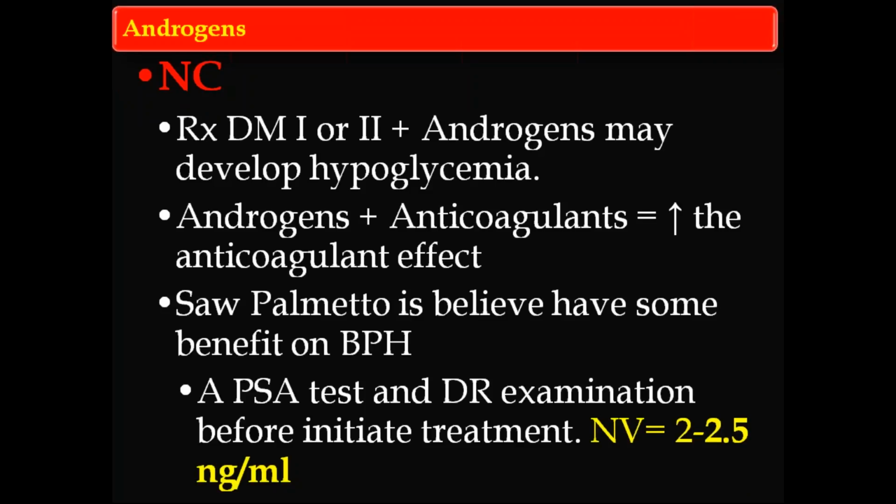Okay, nursing considerations. When the patient is diabetic, diabetes mellitus 1 or 2, and they are going to give androgens, they can develop hypoglycemia. So patients who have hypogonadism or treatment for breast cancer and are diabetic, you need to be careful with the medication. So in general, what I'm thinking right now is if you have a patient with diabetes taking the anti-diabetic medication, any other medication, you need to double check what is the interaction of that.